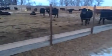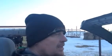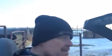So yeah, just to show you, there's the next pen. As more of these girls have babies, we move them into this pen over here. And you'll see there's a little pen right here so you can give them a hand to have the babies in case they get stuck or get in trouble, because they can quite easily get into a lot of trouble and die, so that usually makes for a bad day. So hopefully that doesn't happen too often.